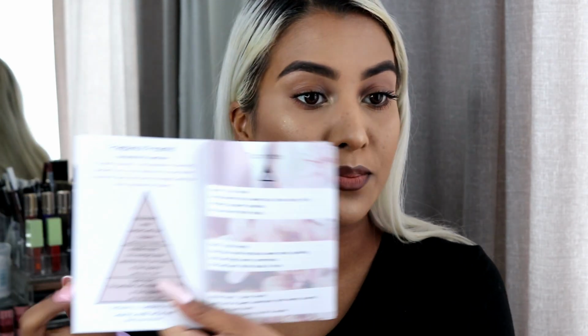So this is the instruction manual, and it basically describes the art of perfumery. There is a fragrance pyramid describing the top notes, middle notes, and base notes. I am quite familiar with this because I did study fragrances in university, and when I went to the Unilever event in July, we also made perfumes with Lux, so that was really fun.